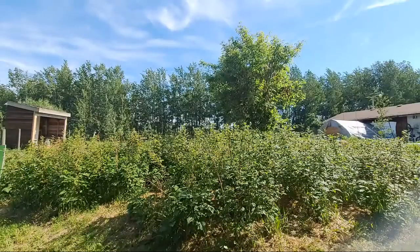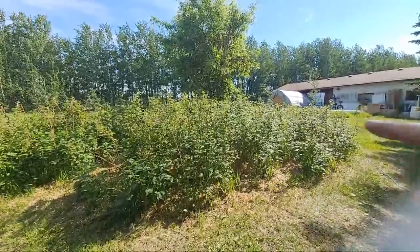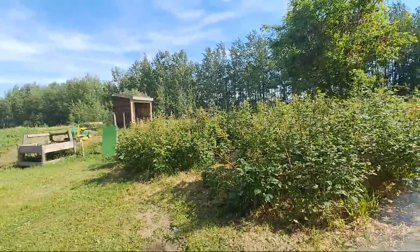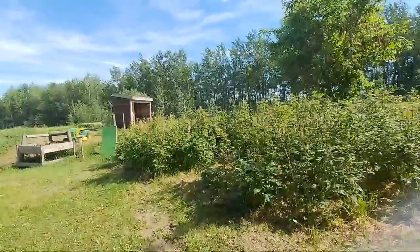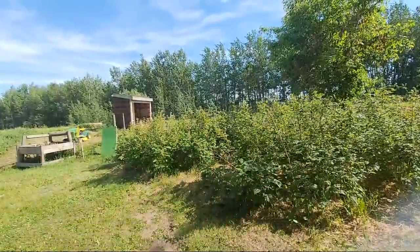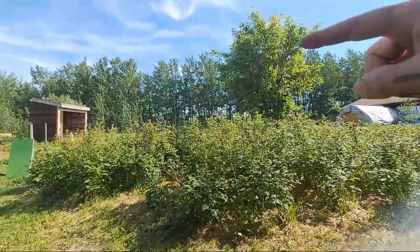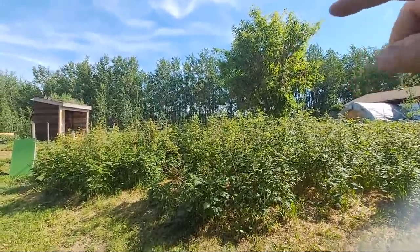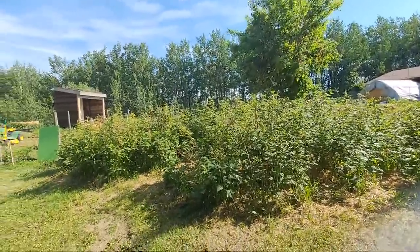Here, I'm going to turn this around so you guys can see. Okay, so here's our raspberry patch, right? Goes from obviously right here, and then it goes to right here, obviously. Duh. All of these raspberries in here are all just regular raspberries, okay? And it used to be like, say, up to here. It was super tall. Taller than us, taller than we could reach, and it was super thick.